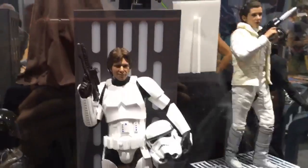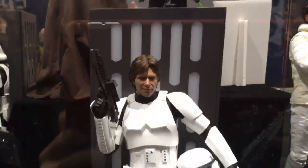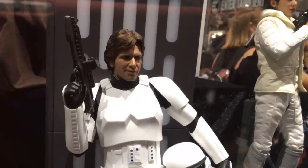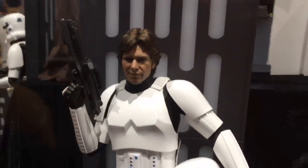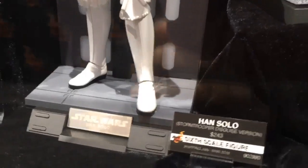All right, so we're gonna go back to the two figures that we didn't get to show you the first time, and that'll finish up our live stream with all the Star Wars stuff at Sideshow's booth. This is the Han Solo Stormtrooper Disguise version. Look at how cocky he is. If you ask him how he's doing, he'll say just fine, thank you. Conversation was boring anyways.